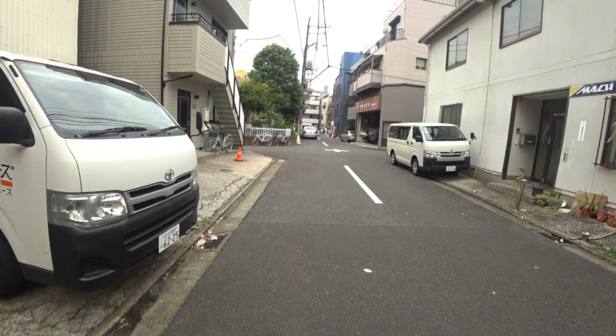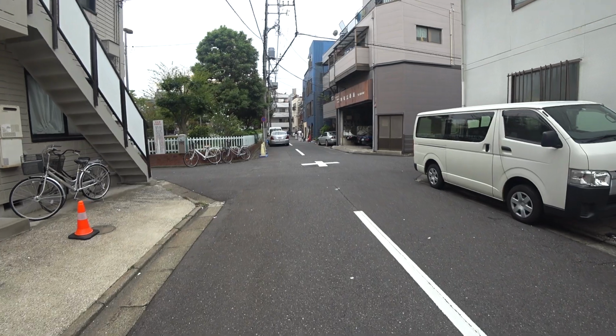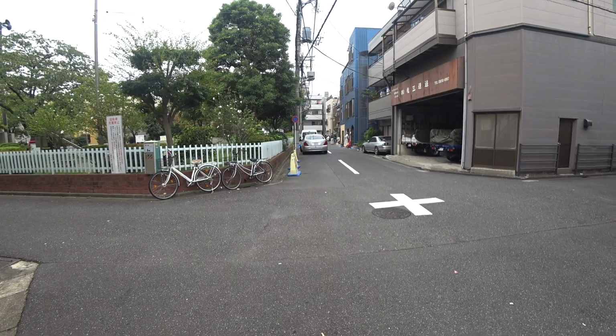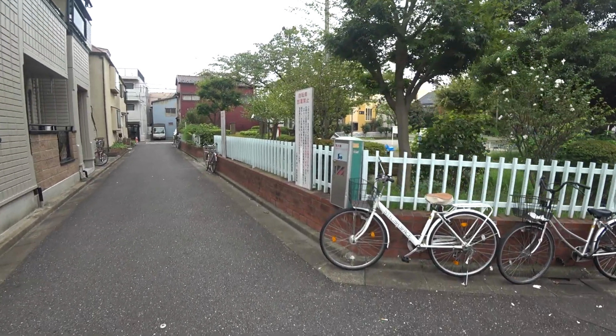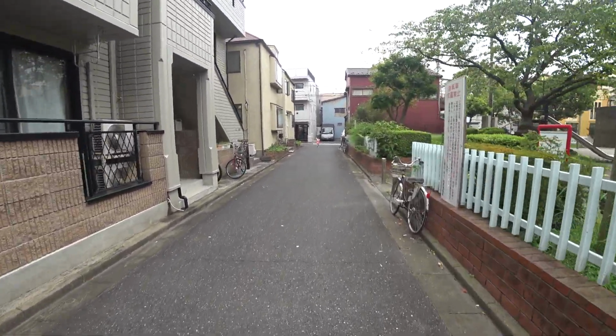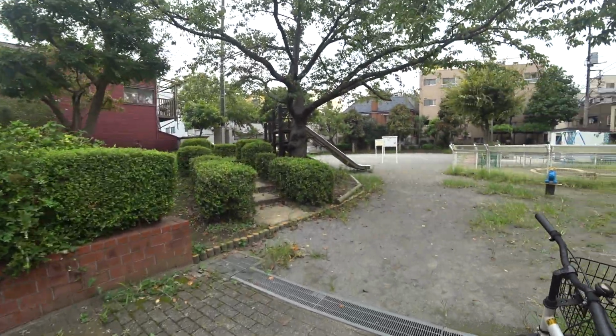So this area is more of a kind of factory type area. So there's lots of little factories, at least that's what I think they are. They look like factories. Nice little park. Cute kid. That was cute.